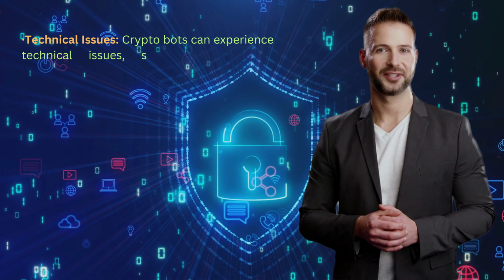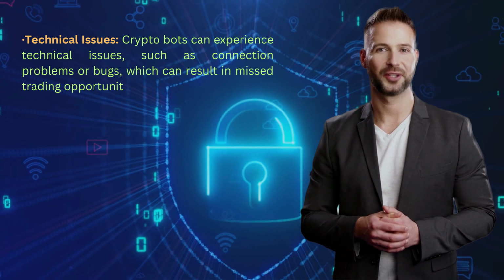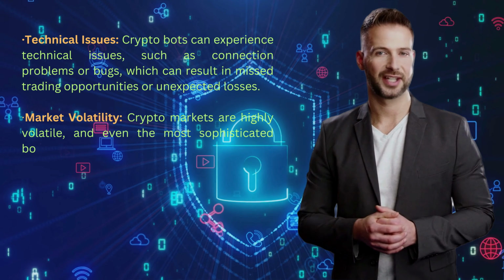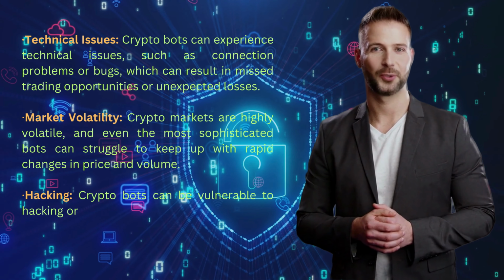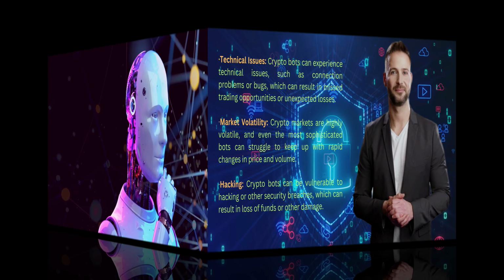While there are many advantages to using a cryptobot, there are also some risks to be aware of. Some of the main risks include technical issues. Cryptobots can experience technical issues, such as connection problems or bugs, which can result in missed trading opportunities or unexpected losses. Market volatility. Crypto markets are highly volatile, and even the most sophisticated bots can struggle to keep up with rapid changes in price and volume. Hacking. Cryptobots can be vulnerable to hacking or other security breaches, which can result in loss of funds or other damage.